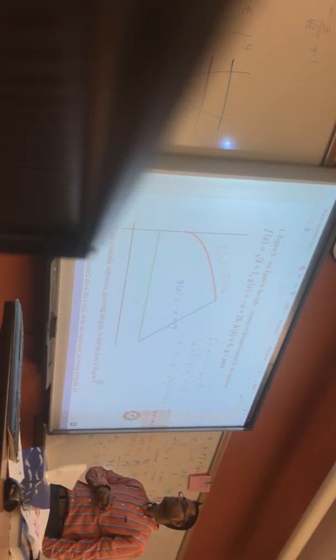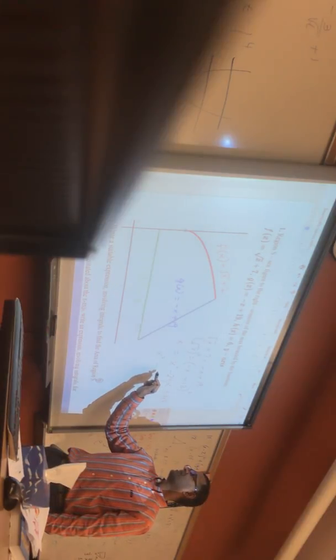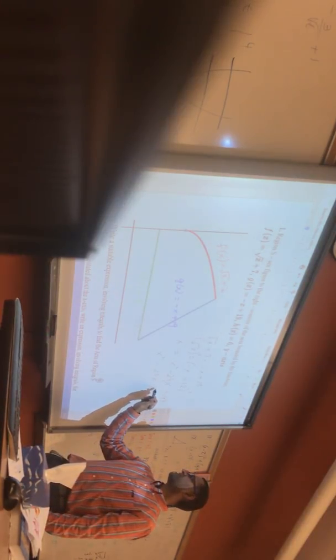Should we move all terms to one side? Should we subtract the x? So we have x squared minus 25x plus 144 equal to 0. We could use the quadratic formula, but it actually factors.